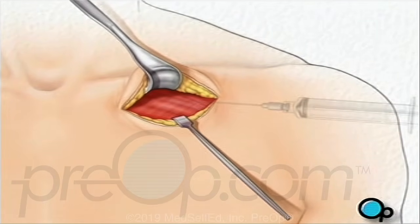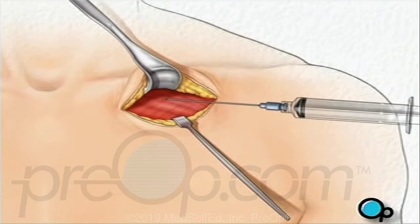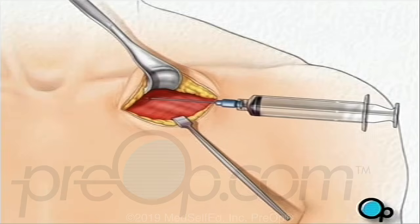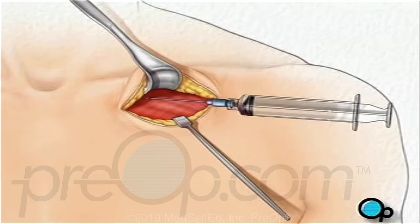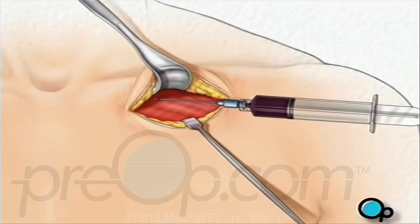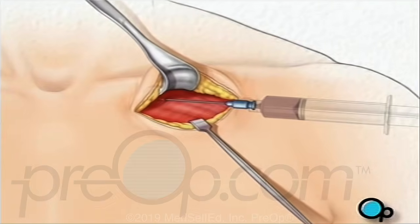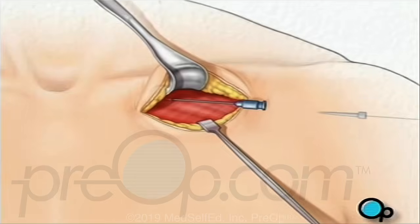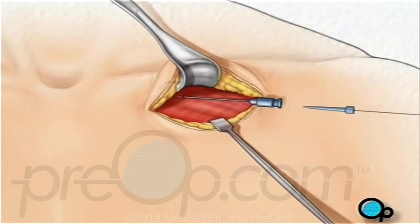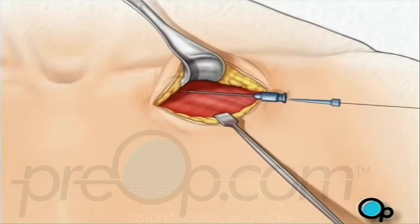They'll locate a large blood vessel called the subclavian vein. Using a special needle and syringe, your doctor will puncture the wall of the vein. A thin guide wire is then inserted through the needle and into the vein. Your doctor gently pushes the wire until it reaches the heart.